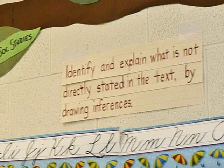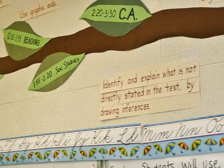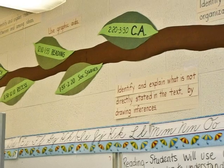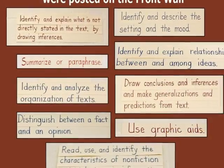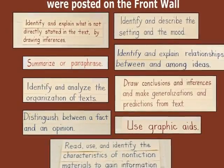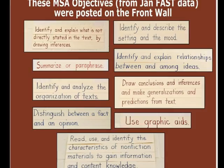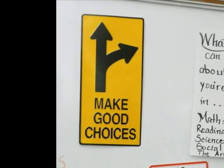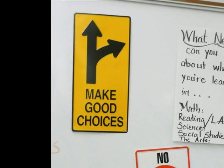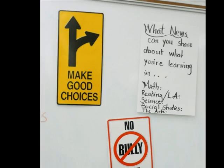We used the January FAST data to identify what reading objectives to focus on. I wrote mine and put them on the wall. We worked really hard to instruct the students in these objectives before the MSA. Throughout the year, we had professional development sessions, including a focus walk that took us to the Alternative Learning Center.